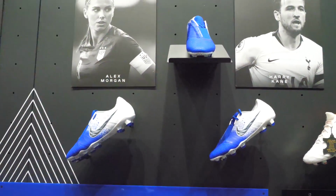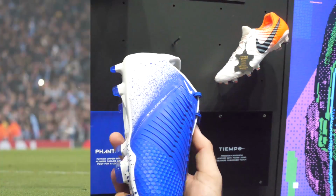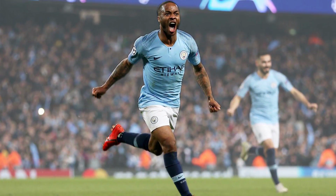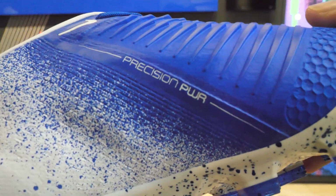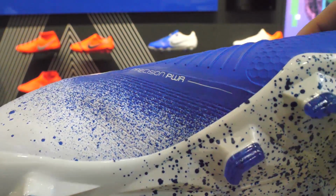Alright, and here we are with the Phantom Venoms, looking at these now. Obviously worn by Raheem Sterling, and of course he was named Young Player of the Year. He was also in the running for Player of the Year as well. He's been doing big things at the moment. Once again, got all the options from Academy, Pro, all the way up to Elite.